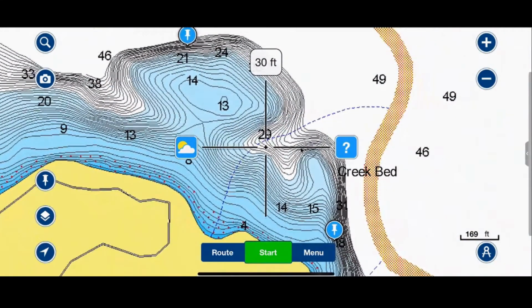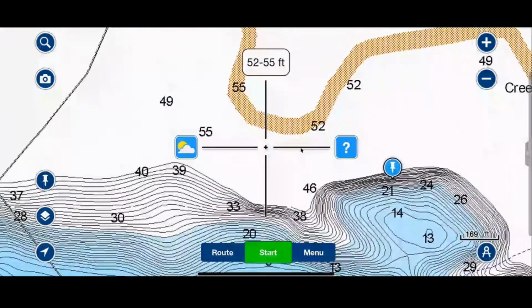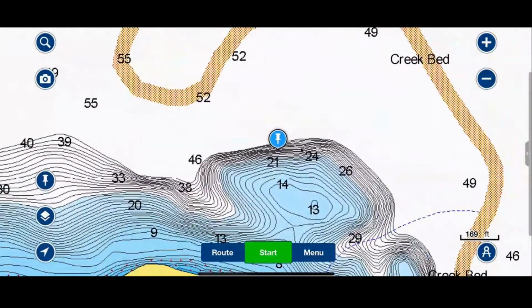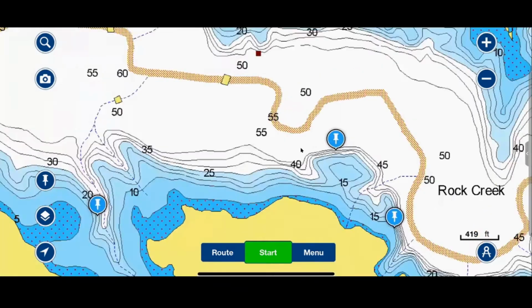You've also got a creek bed over here to the side, and potentially that creek channel may actually come down here and swing down and hit that bank line, and that's why we're seeing those really sharp curves. So definitely something to take a look at when you're over there.